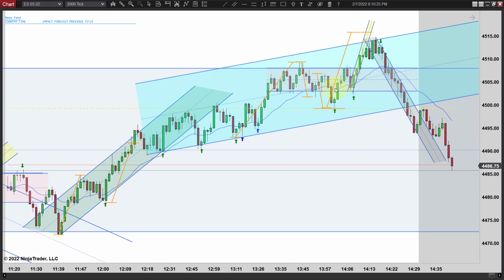So here you get a failed break lower, and so you might take that one. You're probably going to come back to test this breakout area in the EMA, and we could go higher. And we actually bounce and come back. The key here is you have to have room to get out.